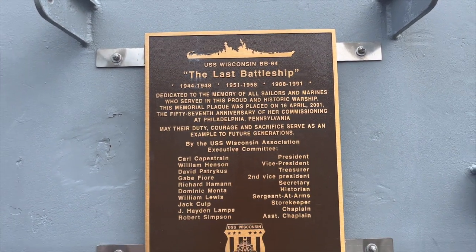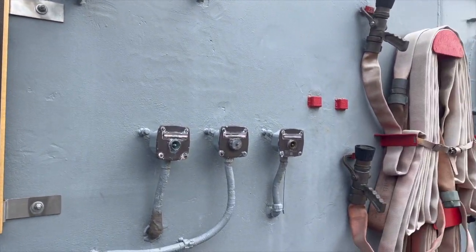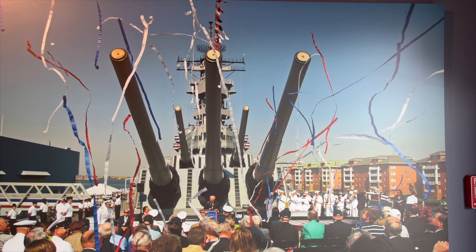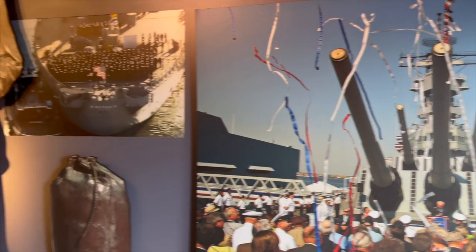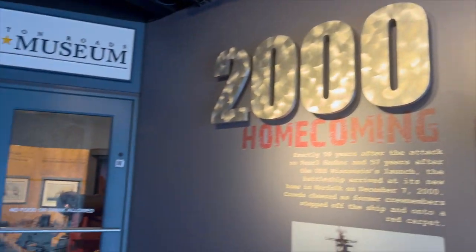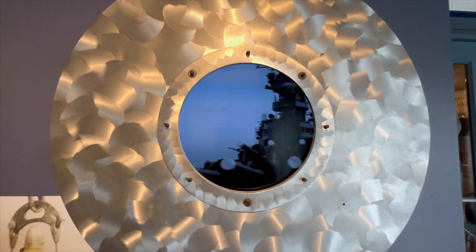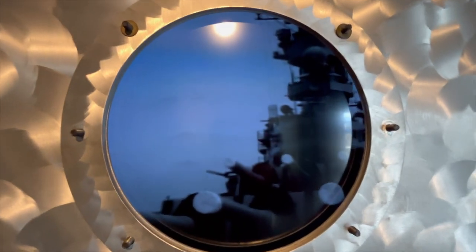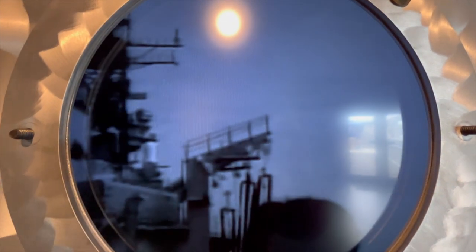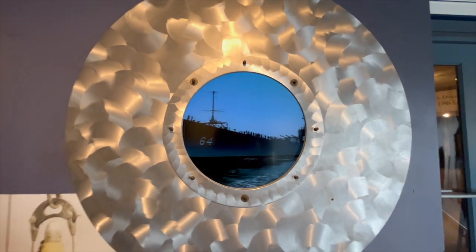Now this is outside the battleship. As you come outside, you see amazing information all about the soldiers. This is how the celebration was when the ship came back to the port, from its homecoming. So it's an amazing experience. So let's go inside. Oh, they also have a small video from the time when the ship was part of the war and how they sent those missiles over.